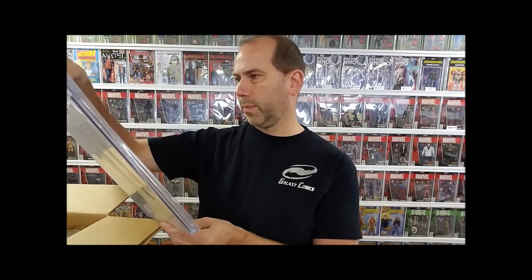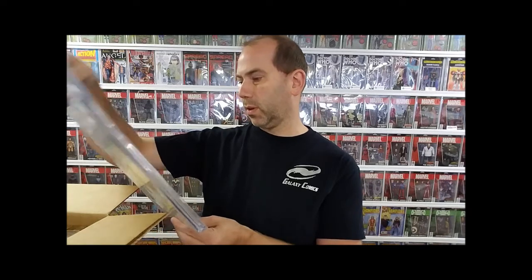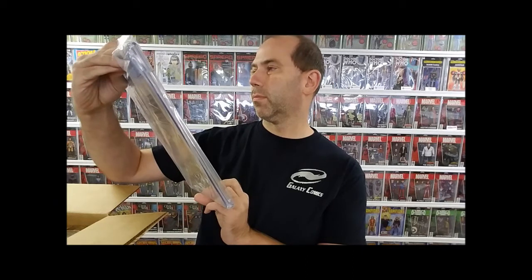Fantastic Four number 12 must have been one that I sent in already. Number 13, first appearance of the Red Ghost and the Watcher. 6.5. Nice. So that's a pretty decent book.